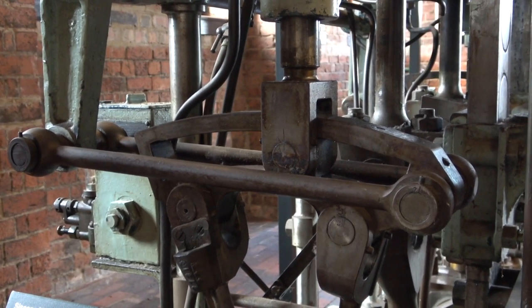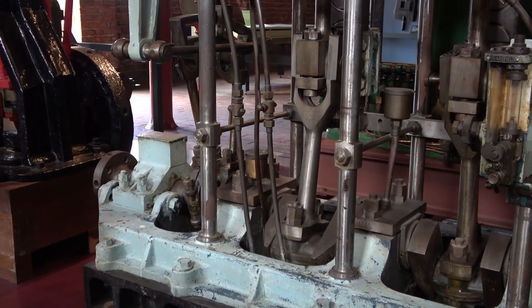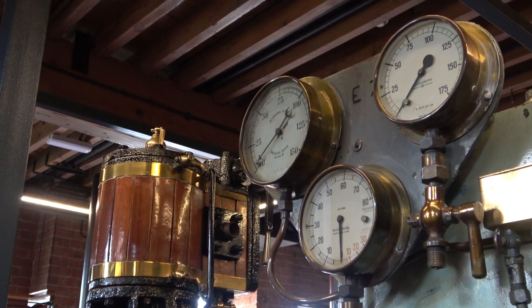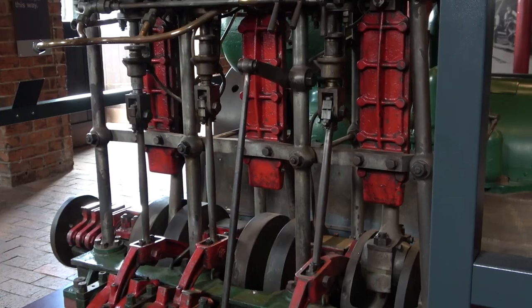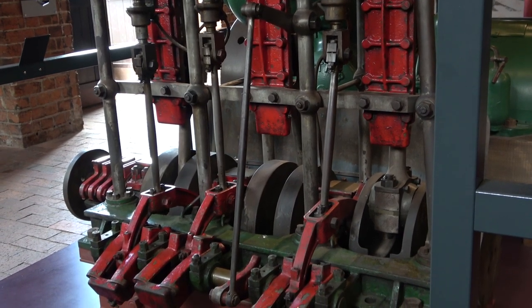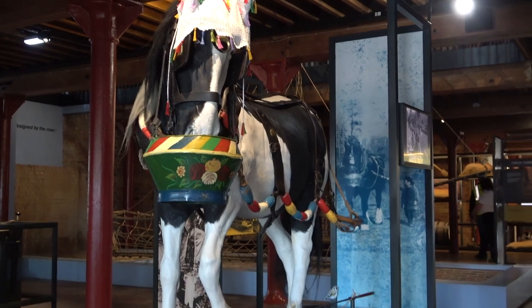A Sissons Marine steam engine, built locally in Gloucester. Another steam engine, this one manufactured in Birmingham for the Launch King, which was used at Tewkesbury. Another good local connection there. And the one horsepower model.